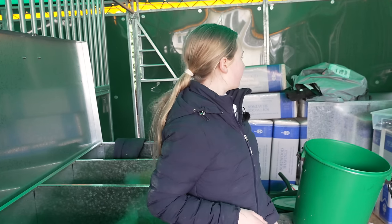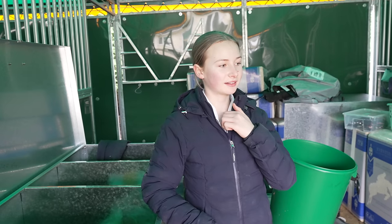Why have we got so many feed bins? They only have like three things. Well, because I thought Panda was staying. Panda's not staying at the minute, is he? No. I don't think we've actually explained what's going on.